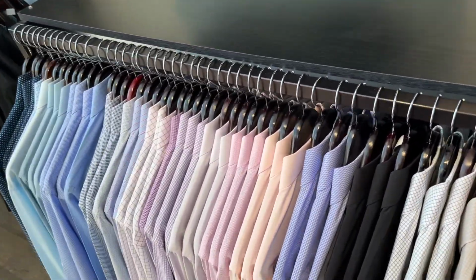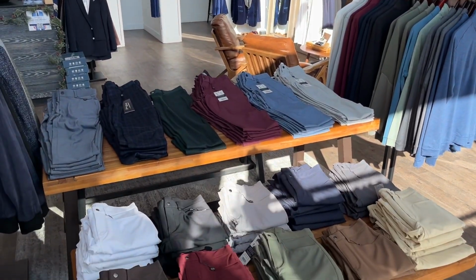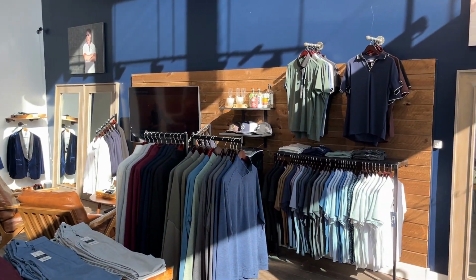So we're known for an athletic fit, performance fabric. We're lighter, we're more comfortable. We cater to everybody, but we're mostly known for doing like an athletic build. We're here on Melrose Avenue in LA.